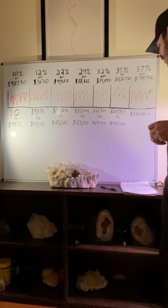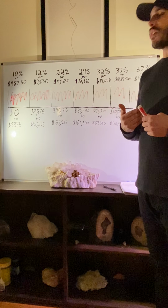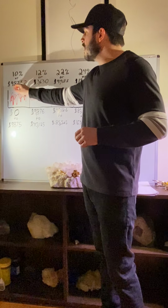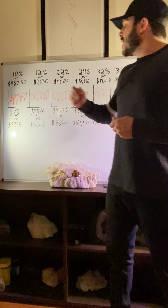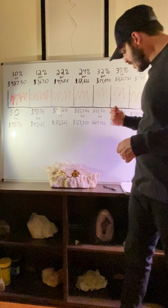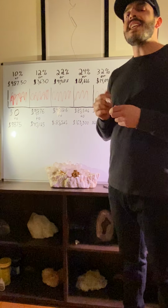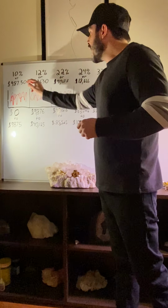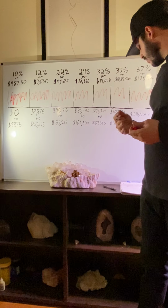Someone asked me earlier today how much tax they pay on $10,000, so I'm going to use that as an example. If you made $10,000, you would first fill up this bracket, so you'd owe $987.50. It would now spill over into this bracket, which would be $125. $125 times 12% would be $14.88. So you would pay $987.50 plus $14.88, which equals $1,002.38.